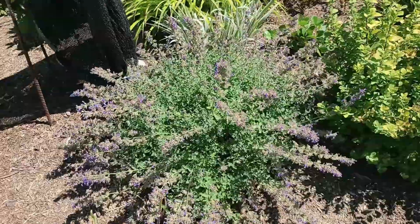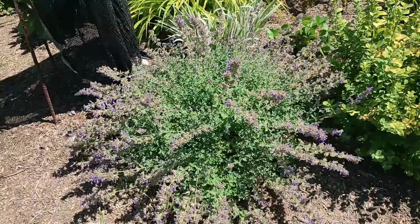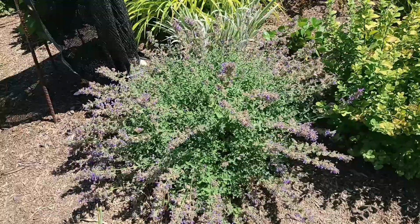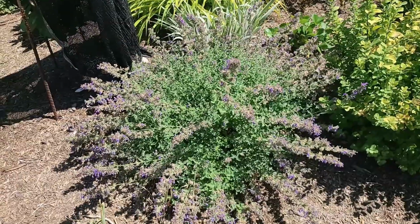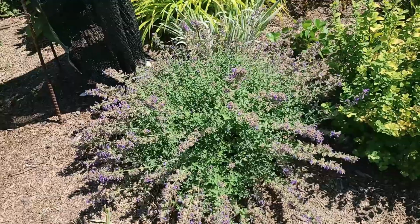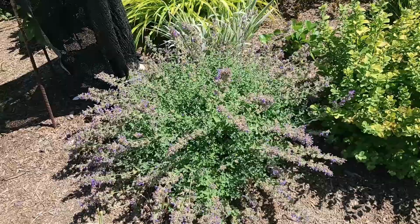Brings in pollinators, it brings in hummingbirds. I've seen hummingbird moths on these, and they're easy plants to grow. They can take full sun, part shade, just about anything you throw at them. And these have been doing absolutely fine, being watered every 2 weeks.